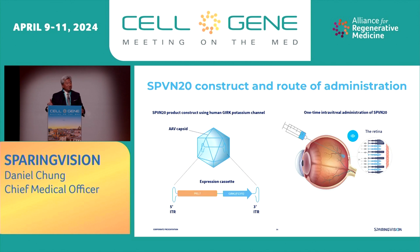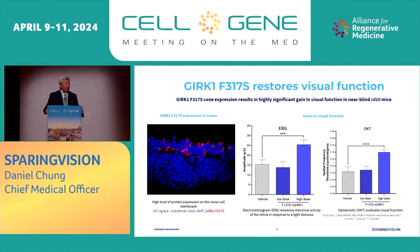So with that, this is a little different because this is going to be an intravitreal injection, and we'll show you why, carrying the transgene of interest. And that is, when you get to end stage, and we'll come to that in a slide, the cells that are remaining in a certain location.